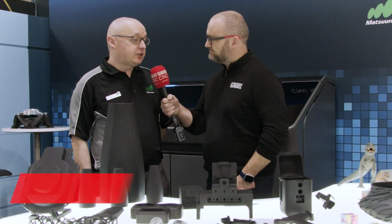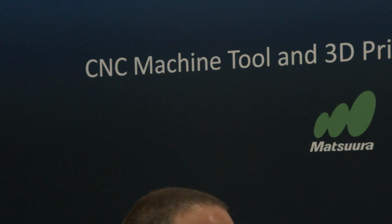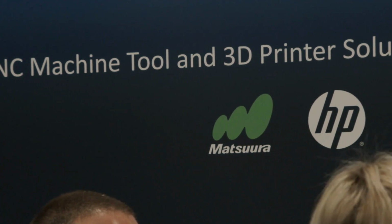Head up additive manufacturing for Matsuura UK. How's it looking currently? Excellent. We can't really predict the growth that we're getting now, and I think it sits alongside the strong Matsuura brand. And I think because we've got that experience as a solution provider, HP is now really working well alongside.